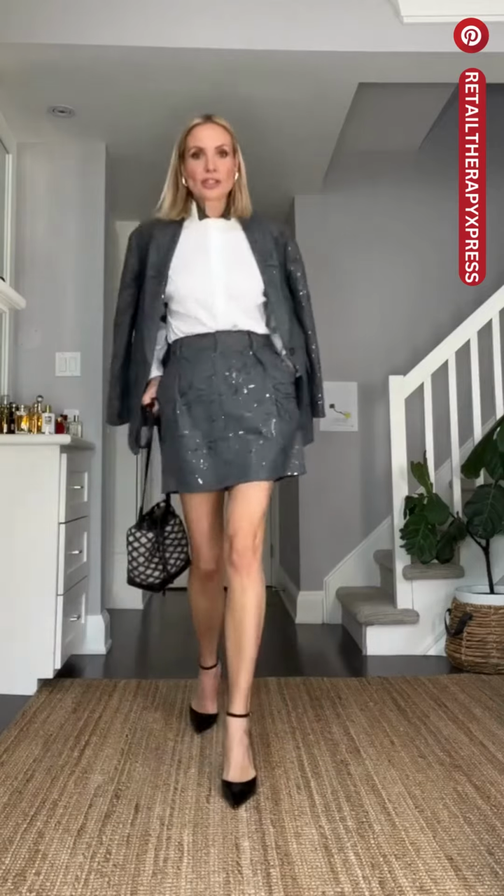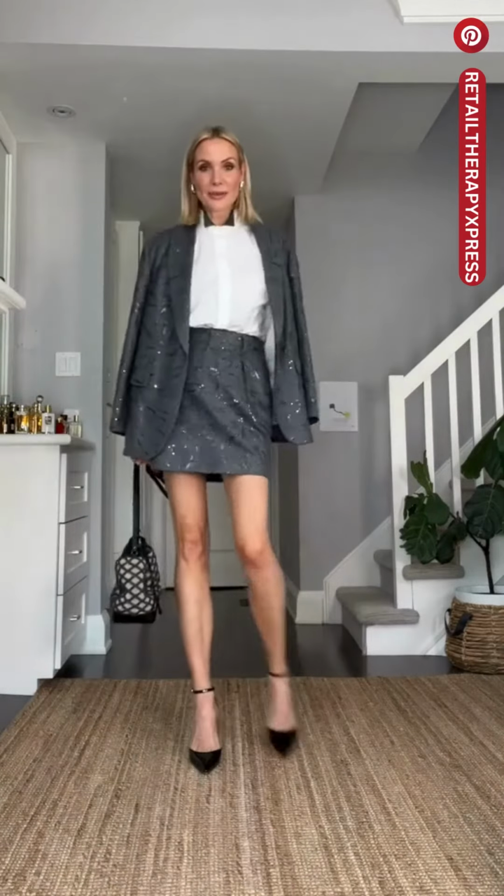And this, the skirt has pockets. I love it even more. Okay, I think we're ready. Done and done.